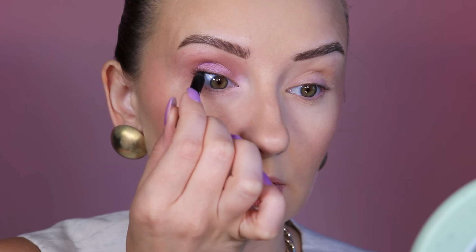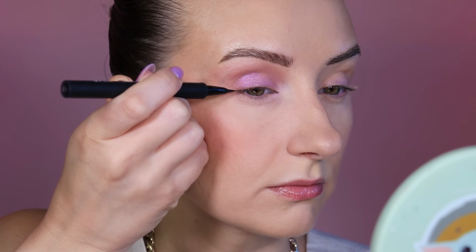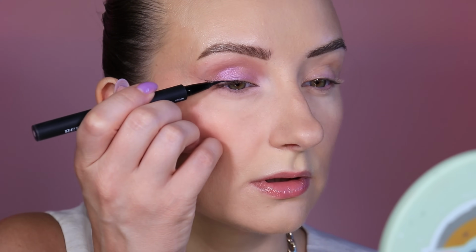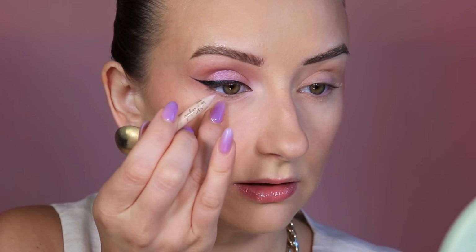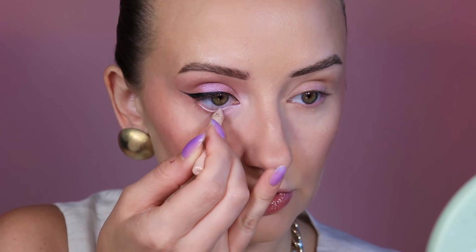Near lash line, adding black pencil. Drawing a black wing. Starting from the base. Connecting. And of course filling in. In the waterline, adding a light pink eyeliner, Vivienne Sabotage shade 6.